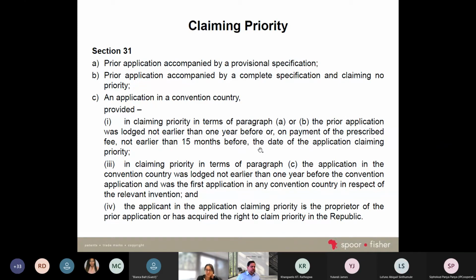Okay, if we turn to Section 31, from what can you claim a prior application? Where can you claim a valid priority application or a date to that priority application? So it can be a provisional specification, so where a provisional application has been filed, you are able to claim that priority date. Or if it is an application where a complete has been filed but doesn't claim priority, then you are also able to claim priority from that complete specification's filing date. Then provision is also made for a claim to priority from a convention country, again, following the requirements of the Paris Convention, so it has to be within 12 months. But this I'm going to leave to you just to have a read through yourselves as well.